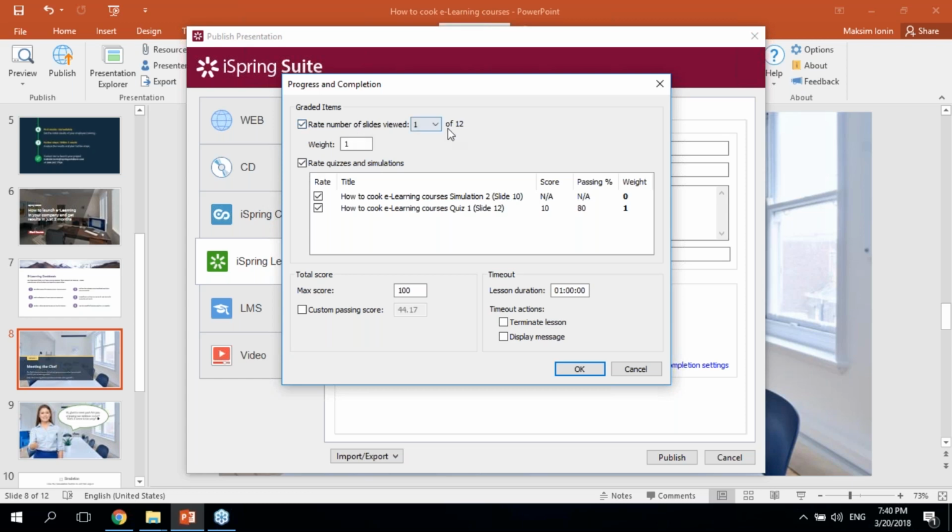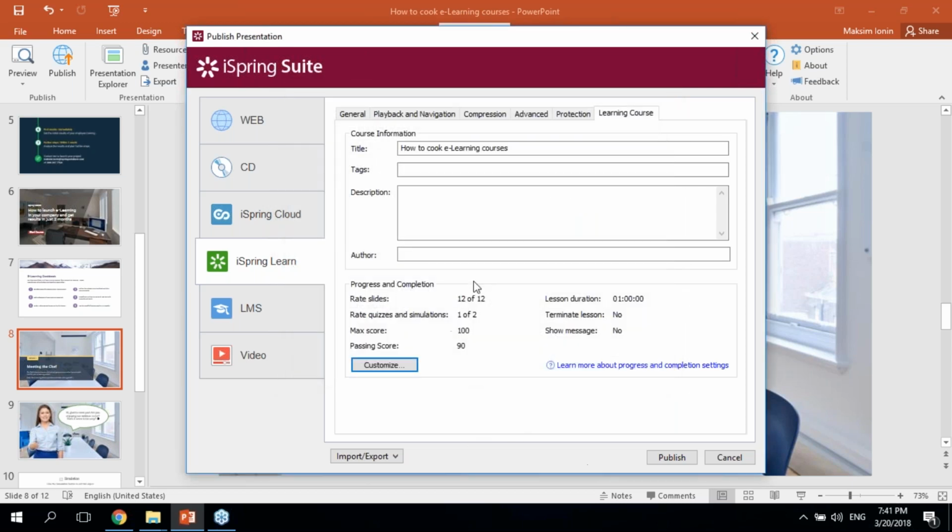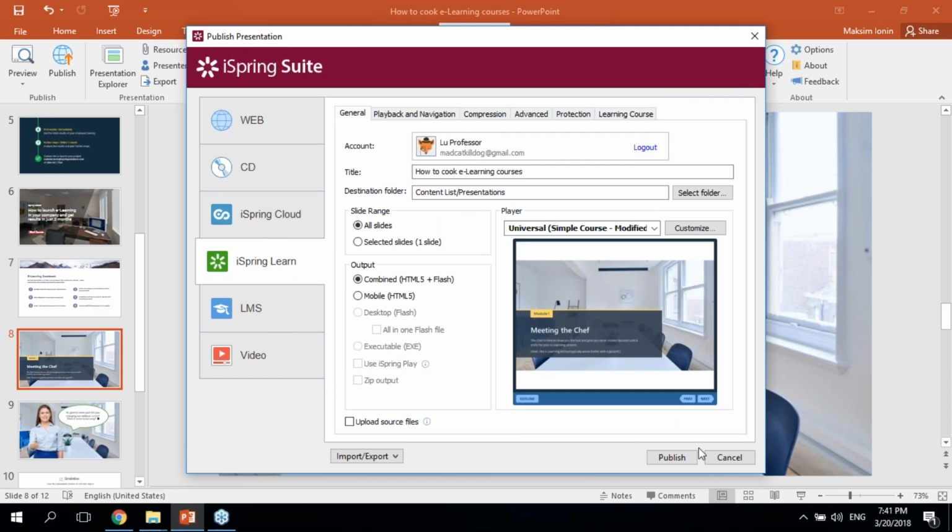So if it's important for you to see how many slides they viewed, you can do grading by that. If you have some interactive objects inside, like quizzes and simulations, you're very welcome to rate only by them or to make them part of the grade. So if we take a look at the example we have right now, the user can get half of the grade for taking a look at all of the slides and half of the grade for completing the quiz at 100%. You can set the lesson duration, custom passing score, and whenever you're ready, just hit OK and hit publish.